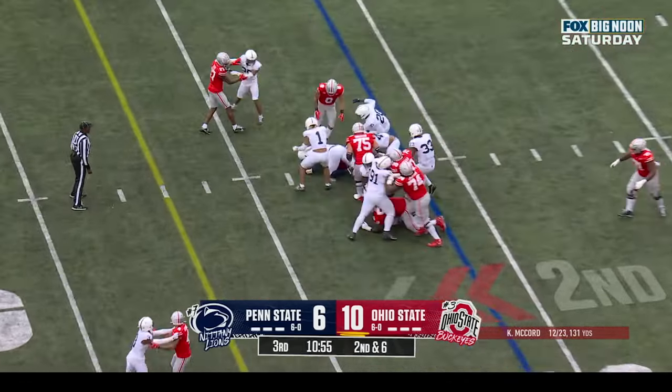Ohio State bringing more pressure at the Penn State 33 on first down. Mayan Williams. You know, in fact, they're a much more complementary team than I think a lot of people give them credit for. It's an offensive-oriented head coach, and they've had a lot of offensive stars. They've got Marvin Harrison. Williams.